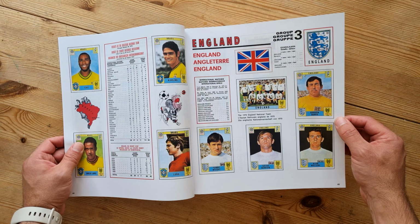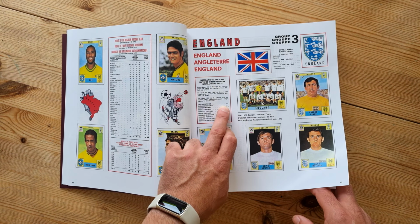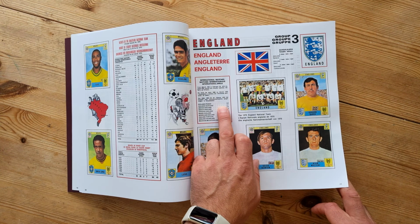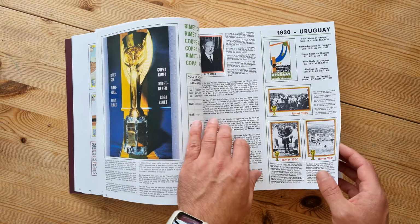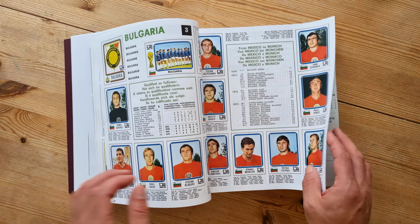Yeah, Gordon Banks. So it tells you all the results as well in this book, which is what I love. It's a record of not only who played, but what the scores were, who was in which groups. Oh, everything really. Everything you need to know. I'm going to just skip on a bit.